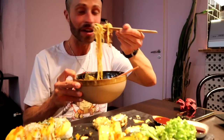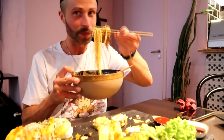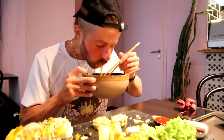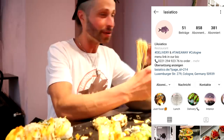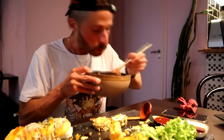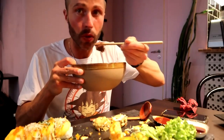No joke, guys. The ramen are so good. Oh, the beef. Chef, die Ramen sind der Hammer. Besser als die, die ich das erste Mal hatte. The meat, everything so tender, so much flavor.